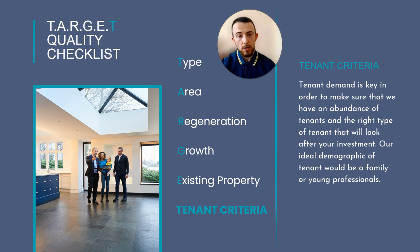And lastly, the tenant criteria, which again is very important because you want the tenant demand in the area, which I know for a fact is absolutely buzzing in the West Midlands right now. Properties will go on Rightmove, Zoopla, and they'll be gone almost instantly. So there is very high rental demand at the moment. But it's key because we have to make sure that we have an abundance of tenants and the right type of tenant that will look after your investment.